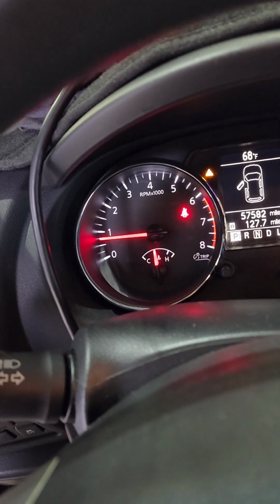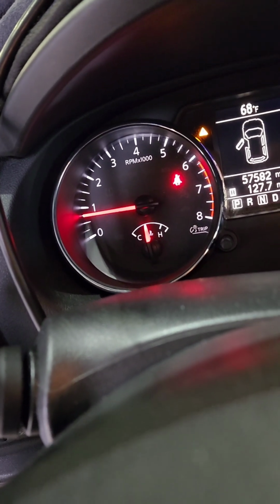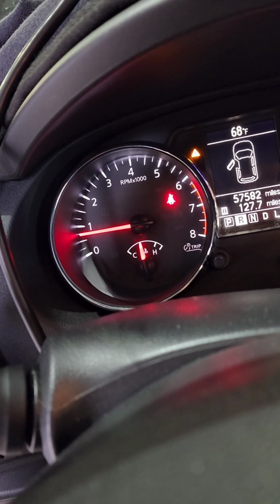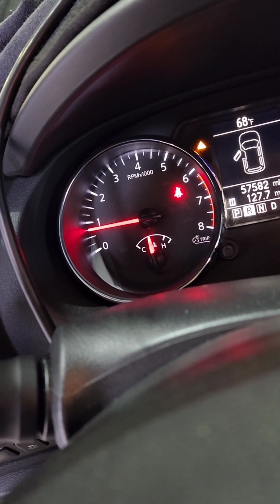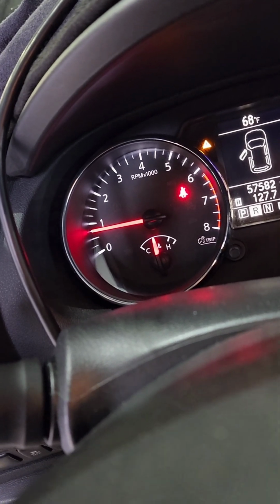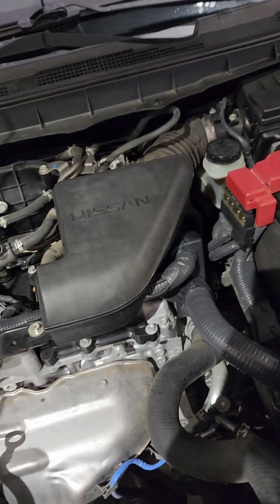Now with the idle relearn performed and EFI performed, put her in gear. No more shaking. Turn on the AC. No more shaking. It's holding that steady 750. So technically I really didn't need no parts to repair this vehicle.